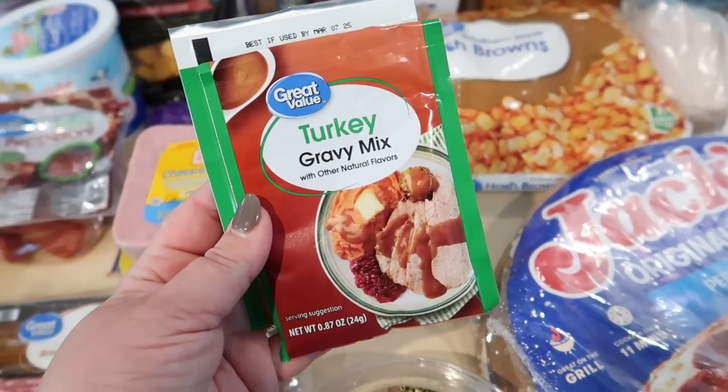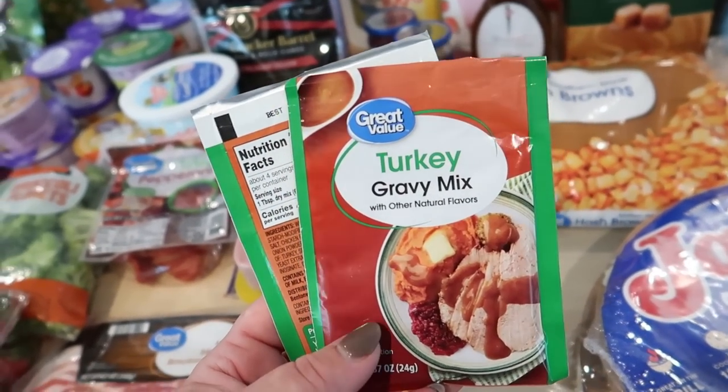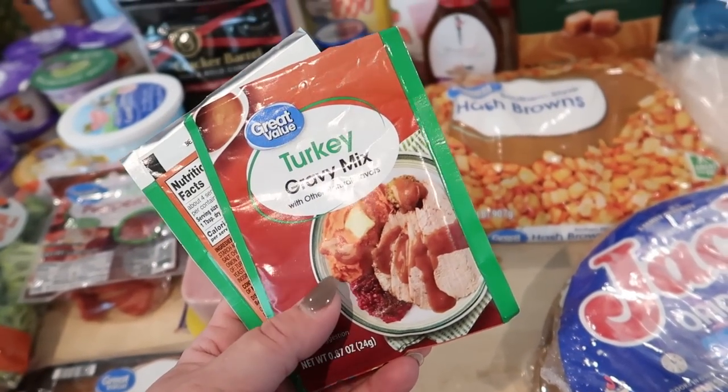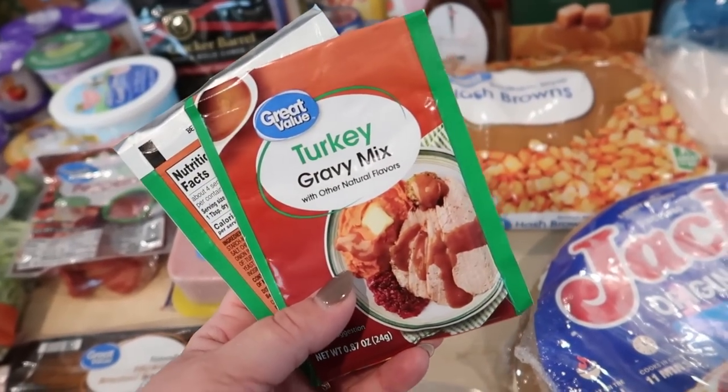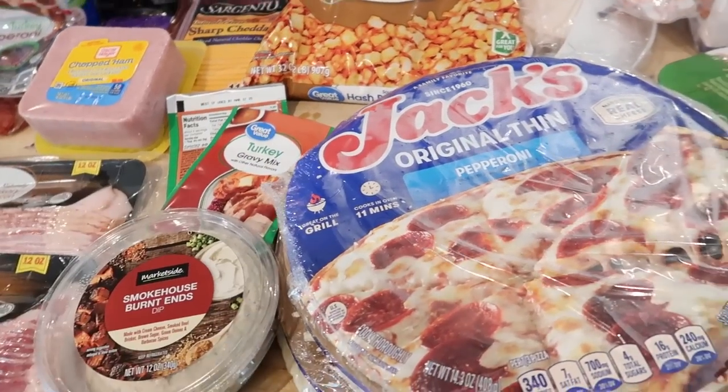I got a couple packages of turkey gravy. I have some chicken breast in the refrigerator, so I may do a meal this week of hot turkey, or well, actually hot chicken sandwiches with gravy, because I've got some leftover mashed potatoes. So I don't know, I just wanted to have those on hand.